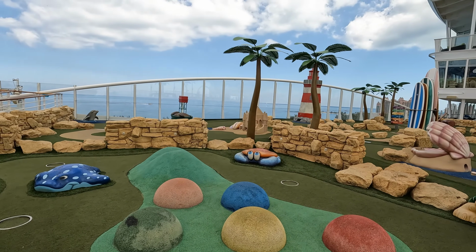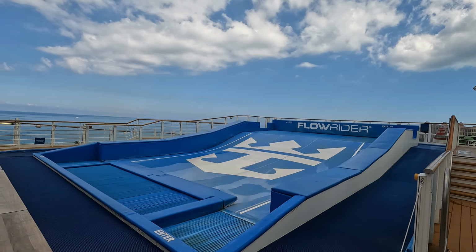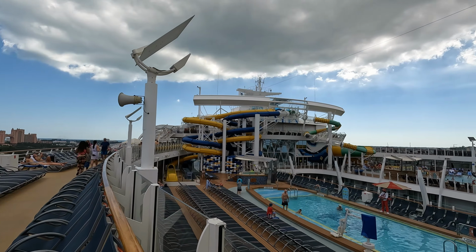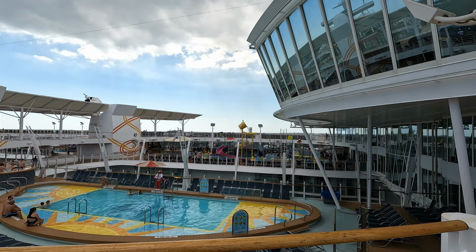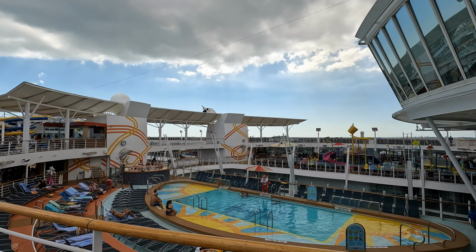There's plenty to do when you go on a big ship like the Harmony, or just an Oasis-class ship. These ships have a lot of activities, cool features, amenities, and quite frankly, just a lot to capture your attention. The pool deck offers plenty to do, and there are a number of pools on board the Harmony. In fact, there's a lot more compared to other ships in the fleet, and certainly when it comes to the pools on the deck.